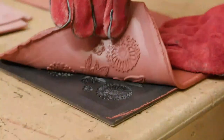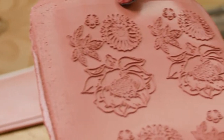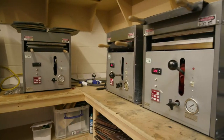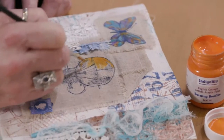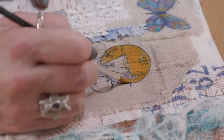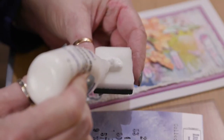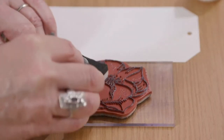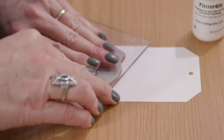Hello, my name's Kay from Indigo Blue, and we've been established for 7 years, and together with my husband Alfie, we design and manufacture our own in-house red rubber stamps. We also have our own range of paints, brushes and stencils. We're so proud that we've now got a reputation for such high quality products and the detail that we can manage to get in our stamps.